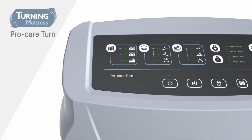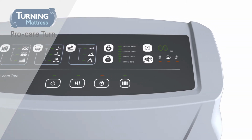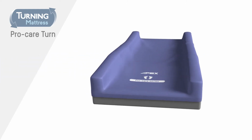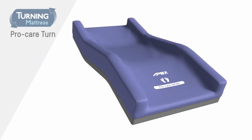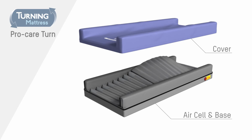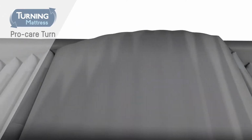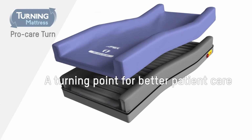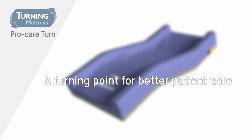ProCare Turn Alternating Pressure Redistribution System is designed for professionals. This air mattress is able to significantly lower the risk of pressure injury while helping caregivers facilitate repositioning. With this automatic system, all the patients will be able to receive the best care with consistent quality. A turning point for better patient care.